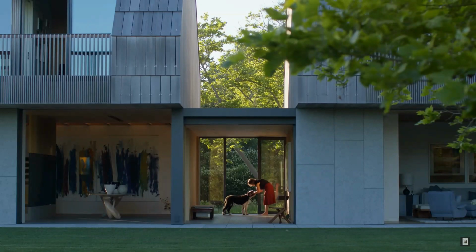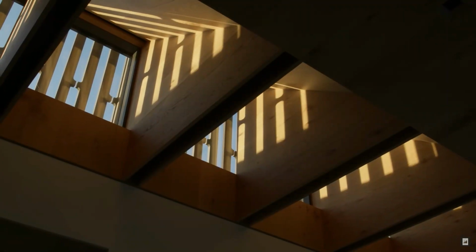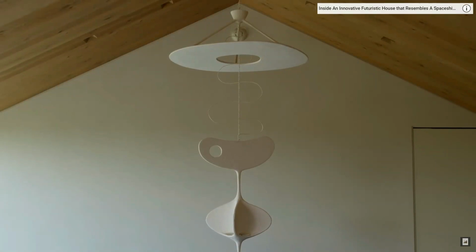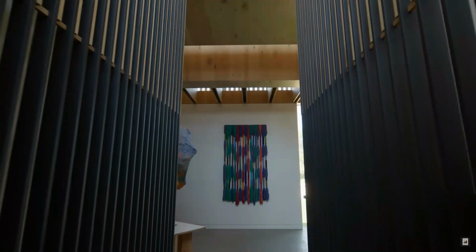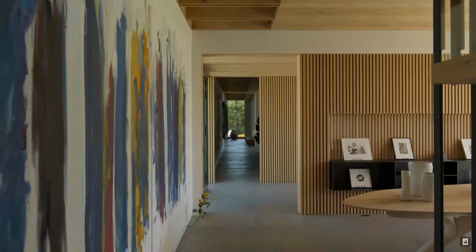On the interior, we used a fairly limited palette of materials of limestone, plaster on the walls, and oak for ceilings and floors. The same oak material is used throughout for the cabinetry and the casework. Using a limited palette, it helps unify the house and give it a cohesive feel. You can avoid these experiences that seem a bit haphazard.